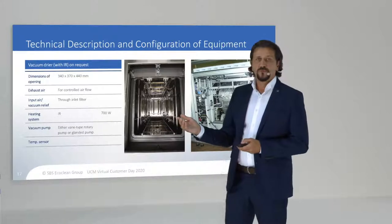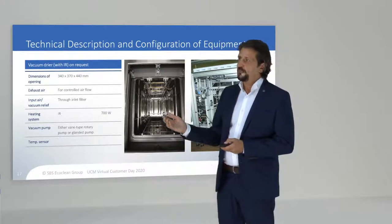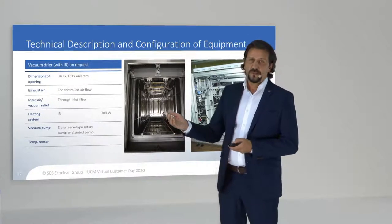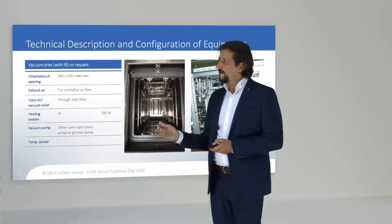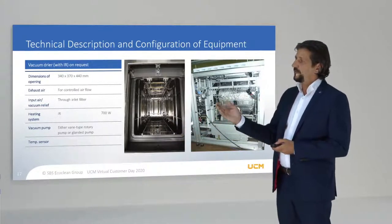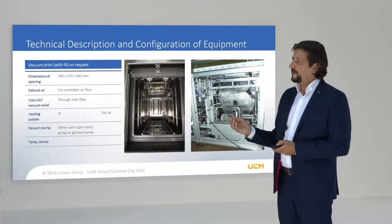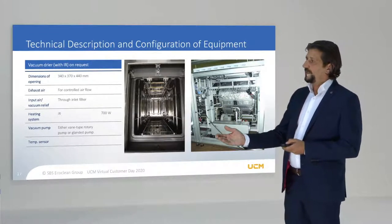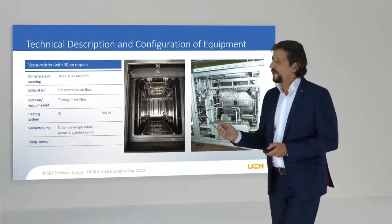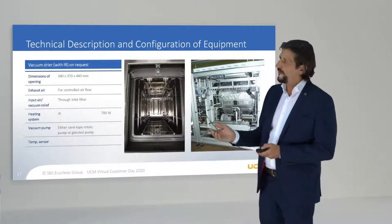We can work with two different pumps, either a vane type or turbo pump, or a glanded pump, or dry running pump, better call it. You see also a picture, the vacuum dryer is also insulated from the outside for energy reasons, and here you see also an example of a vacuum pump. Of course, the system is completely closed, if not we cannot work with vacuum.